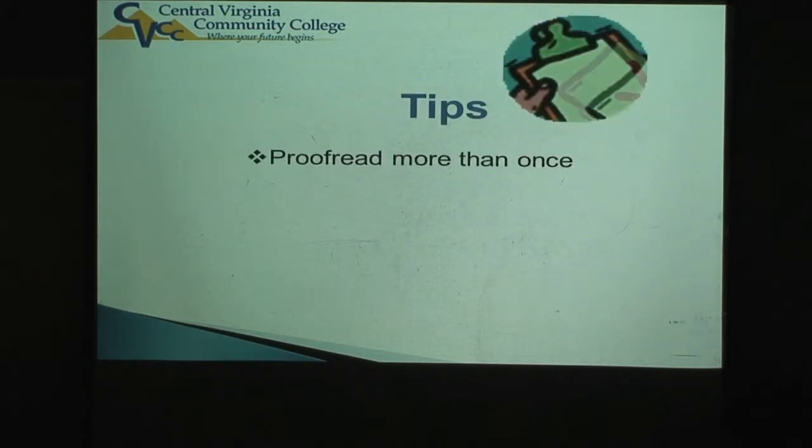Tips. Proofread more than once, or have someone else proofread it. You proofread it and give it to somebody else to look at. There's nothing wrong with that. I proofread a lot of resumes.